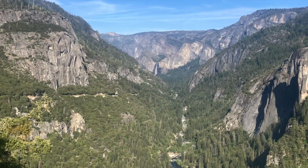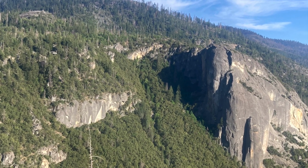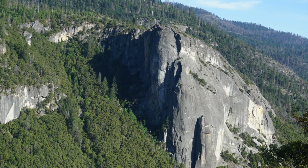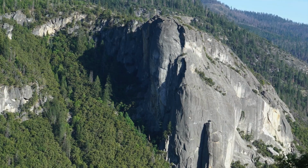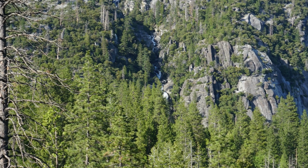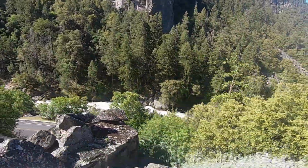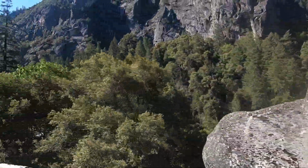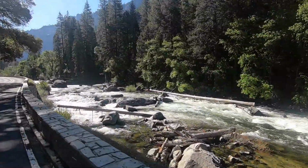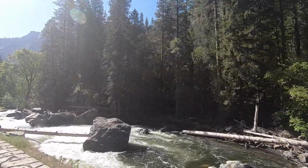We stopped at the Valley View and Tunnel View overlook areas and took some photos, and we thought you might appreciate them. After a short descent from the overlooks, we found ourselves traveling along the Merced River into the Yosemite Valley. It doesn't matter if you are looking at the granite cliffs, the powerful water, or all the trees and animals that are in Yosemite. It's absolutely beautiful. Let's go see what we can find today.